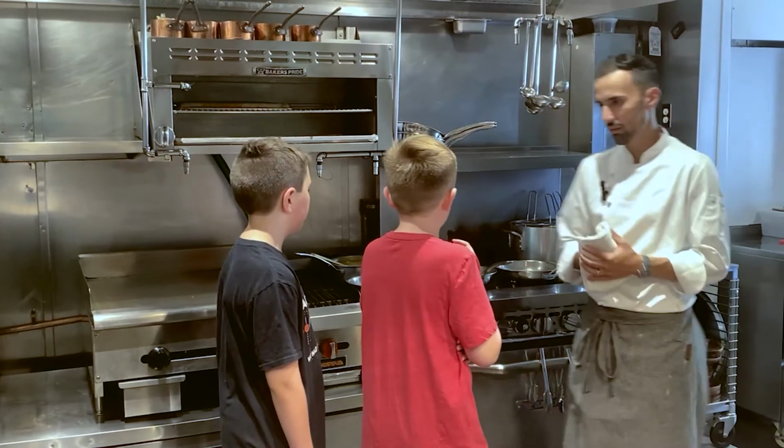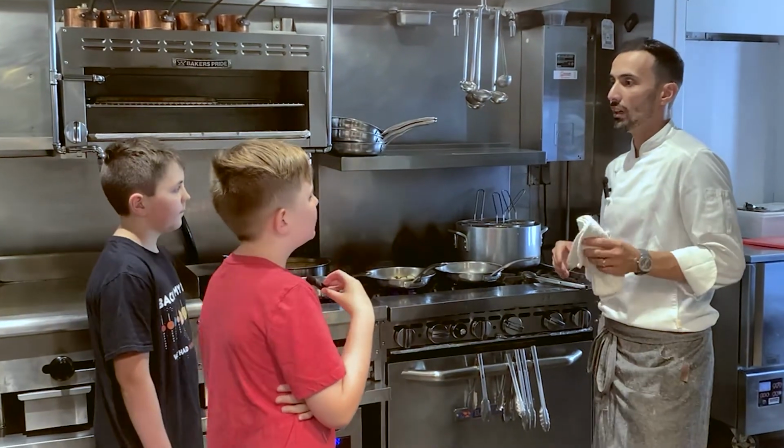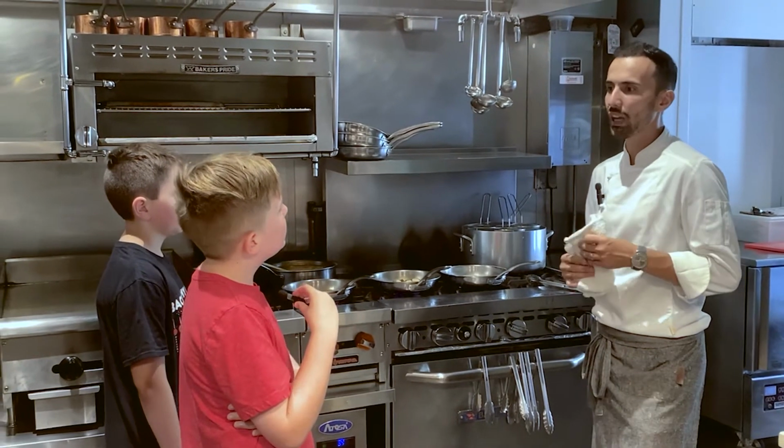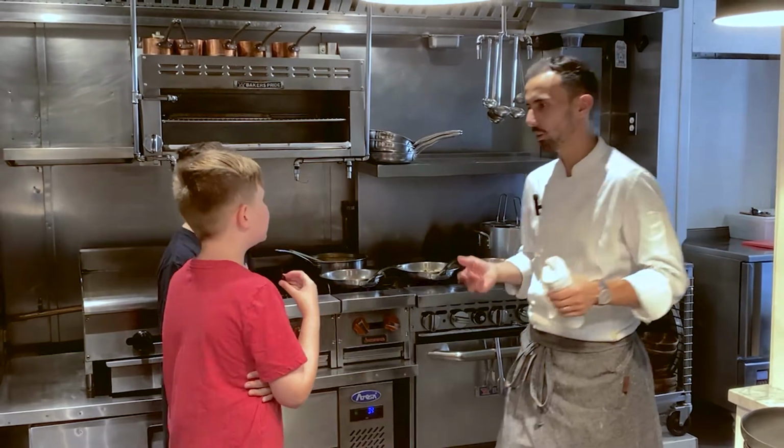So do you make that butter every day, just like the other things? So the butter as well, in the beginning of the week we make for ourselves, and then the other one usually we grab it down from the farm, which is a lot easier for us.